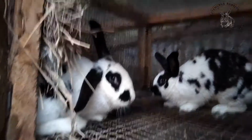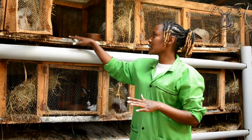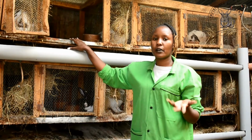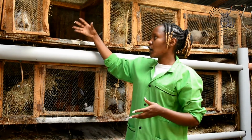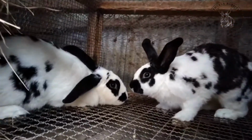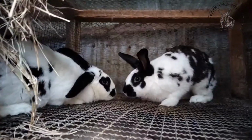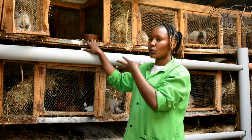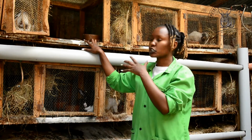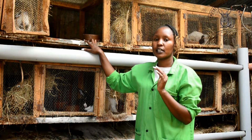If you're looking at upgrading your rabbits, if you have local rabbits, these are the rabbits that you should consider, because they have the power of upgrading, and their genes are stronger, so they can upgrade the local rabbit to a hybrid rabbit. You can see these checkered giants are mostly spotted with white or brown. The ones that you see here are spotted with black. When you see the ones with a black butterfly along the nose, we consider it a pure breed. Those are the pure breeds, and the pure breeds are what we have here in Angora Rabbitry.